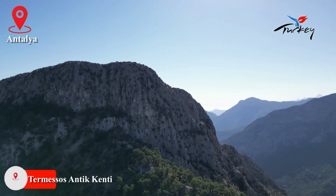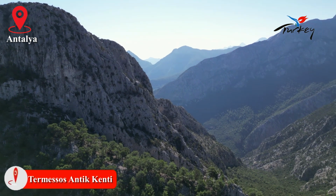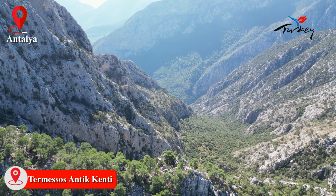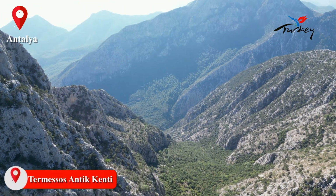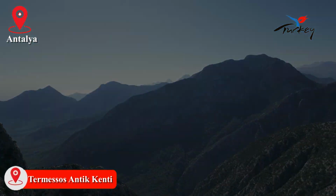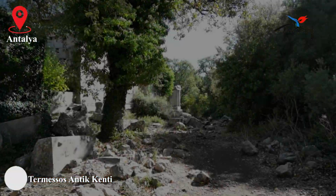Termessos ancient city. At the 12th kilometer of Antalya Korkuteli Road, the entrance to Güler Mountain Termessos National Park is on the left, and the Karain Cave Road is on the right. If you return to Antalya via the same route, you can stop by Güver Canyon Nature Park on the way back. There is a fee to enter the national park. The entrance fee is 70 TL.